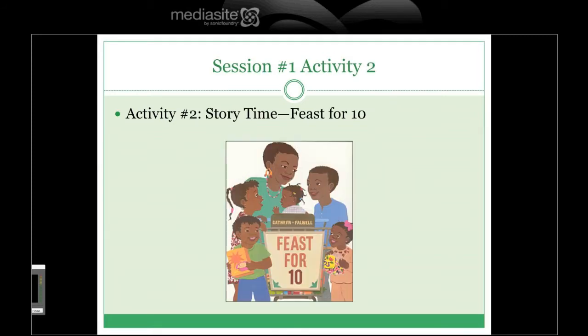The second activity is story time with the provided book entitled Feast for 10. There were some questions provided for you to promote a discussion with the children. During story time, feel free to have participants identify book images or point to items in photos as you read.